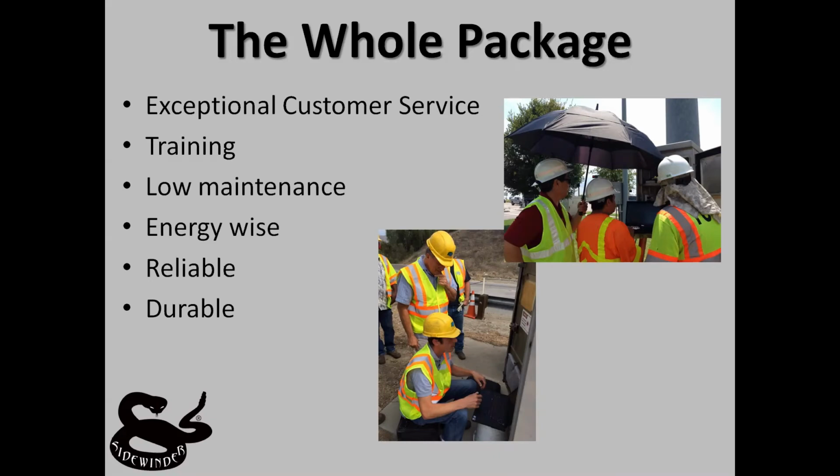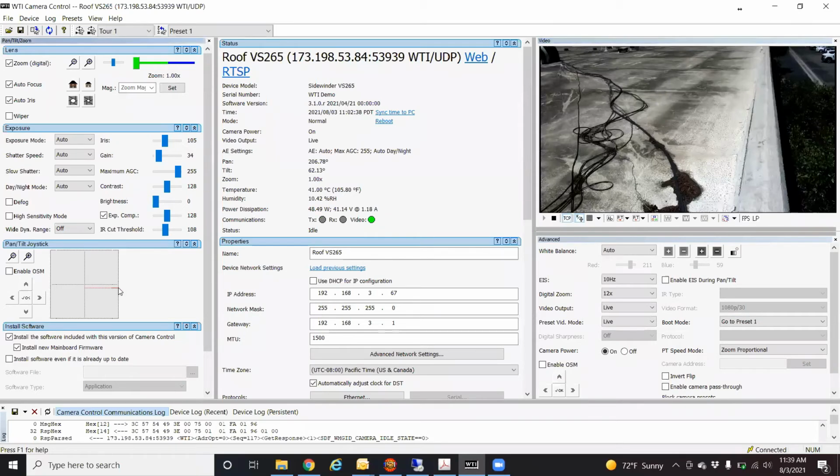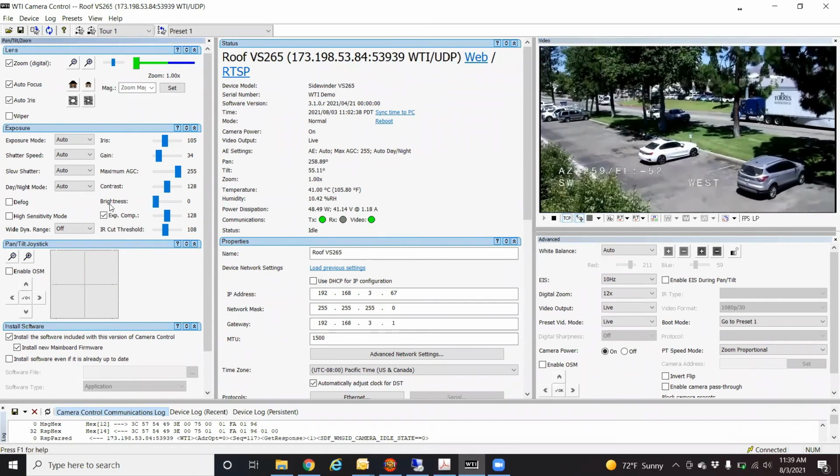So with that, let's go into the camera control and show some different features. This is the camera control, and this is a downloadable GUI. Our software group will release updates to the software one to two times a year. It's very easy to use. You plug into the switch, you make sure your camera's on, or your laptop's on the network that the camera's on, and you connect to it. And then from within here, you can set all the different features. You can change things up.